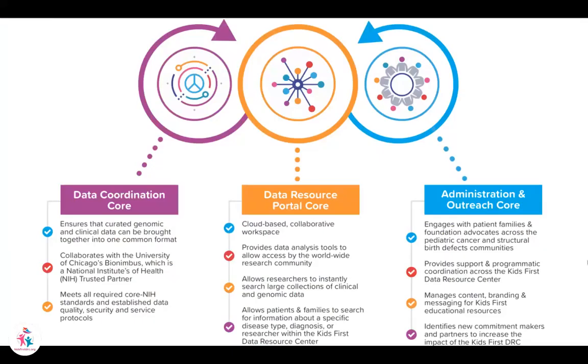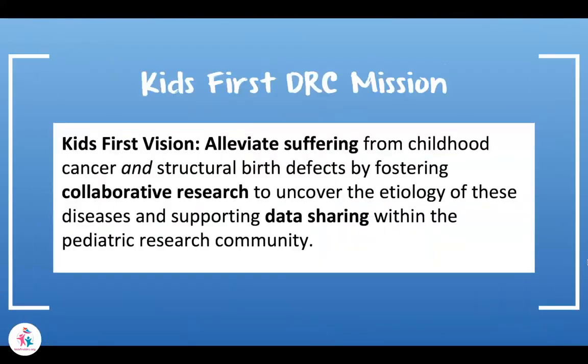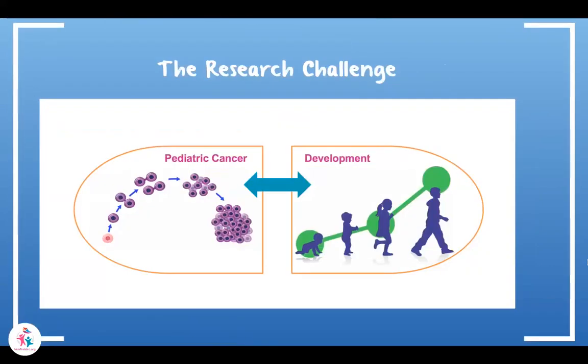We all work across three different highly focused cores that have diverse roles, but integrate to hopefully provide an environment and a platform that can really drive new discoveries on behalf of children. It's always good to start with our mission, which we constantly check against our activities, and our goal is to support the alleviation of suffering through collaborative research and data sharing, building a platform that continuously iterates around connectivity and queryability and research between the pediatric cancer and development arenas for pediatrics.